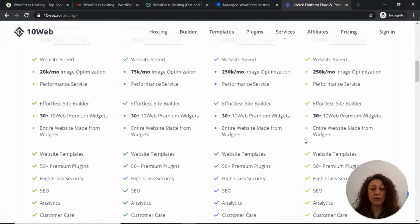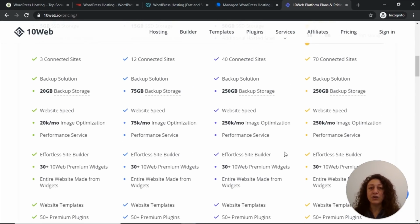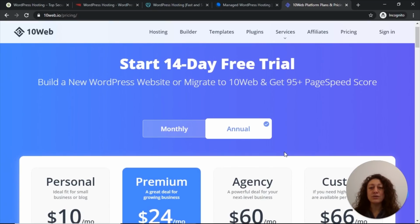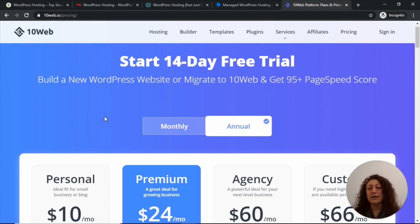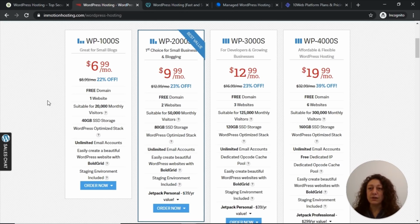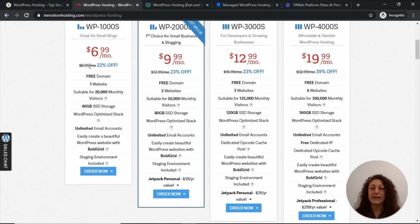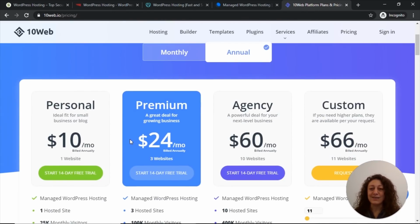So 10web takes care of all the security, offers you all of the services of what managed hosting offers, because it is a managed host. And 10Web does this with only $10 a month, which is a phenomenal price for managed WordPress hosting. And it's the customer service. One thing I want to mention is the customer service is geared toward WordPress users. All of this is geared towards WordPress users. So everything is customized for WordPress. If we take a look at the hosting company inMotion, you have a regular price of $8.99 a month, but it's nowhere near the kind of services you get for just $10 a month.